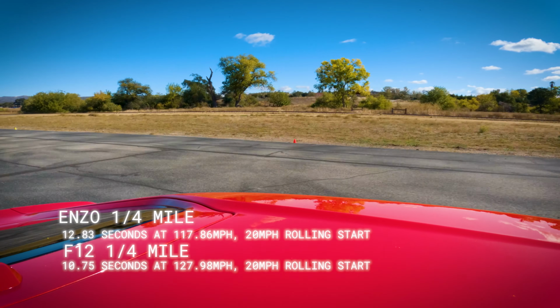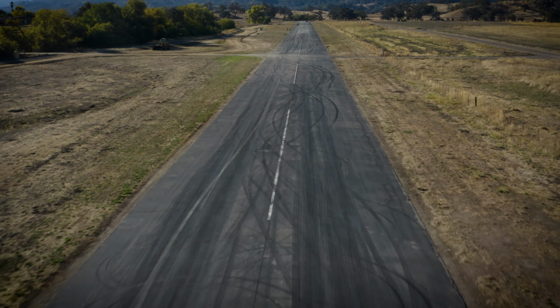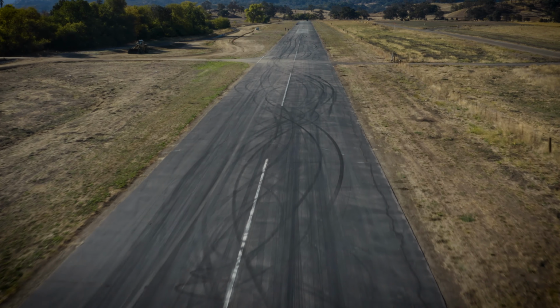So in the end, power and traction take the win, and the Ferrari F12 had the best of both.